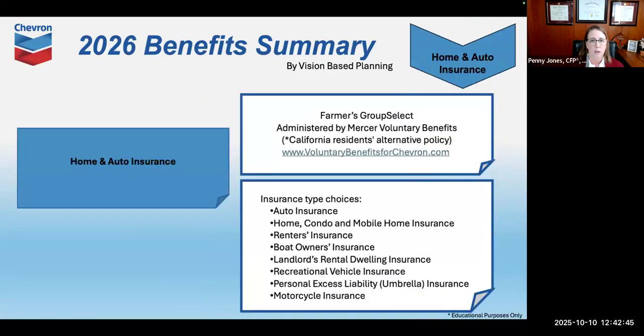Jumping forward, home and auto insurance. Okay, this was a new one to me. I thought it was pretty neat. We're always shopping around for what is the best insurance for us. How do we get the best rates? You have opportunity through Chevron to go ahead and utilize them for personal and casualty insurance at group rates. And not only that, you can deduct the costs from your payroll, from your paycheck for your premium payments. Pretty neat.